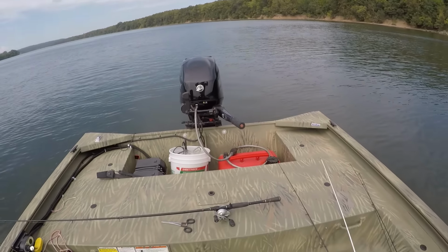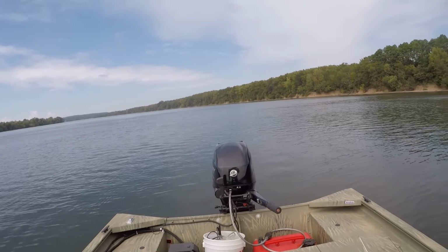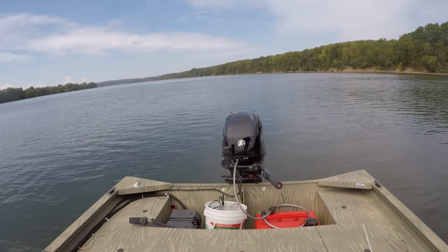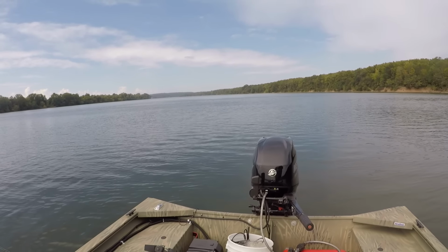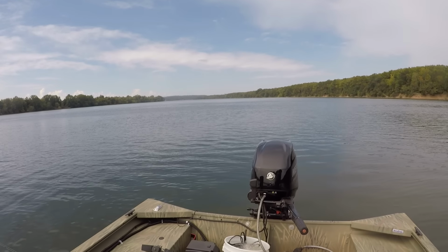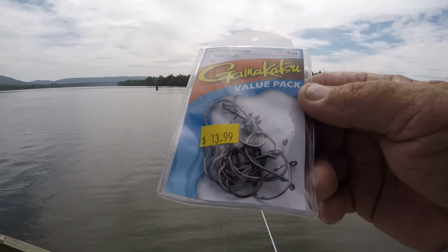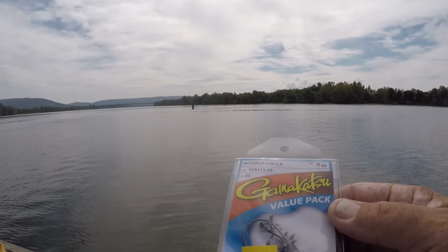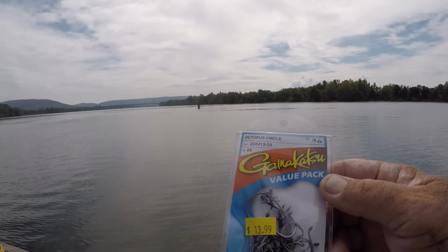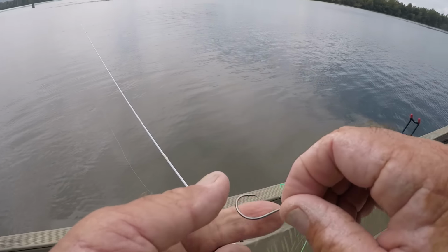Hey, man. Woo! There's a little bitty something wrong. It ain't bad. This is an octopus circle hook, size 3-0. Right here, I bought 25 for $13.99. So that's going to be what we're going to use right here.